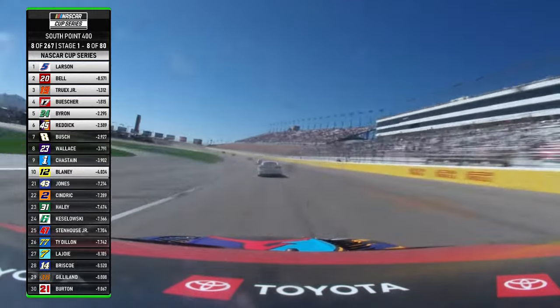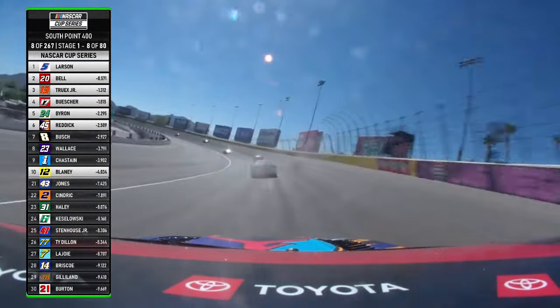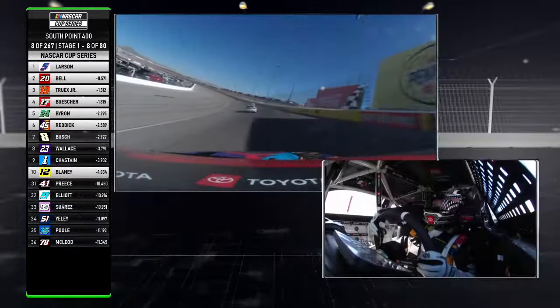I know that. He doesn't want to fall too far back, not only into the backside of the top 10, but the air gets dirtier. If you got a bad driving race car and you fall further back into the pack, it's going to drive worse and worse with every car that goes by.